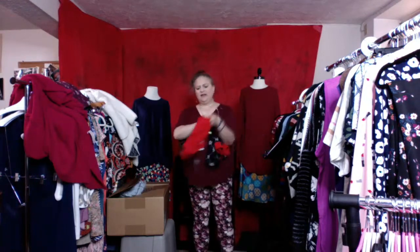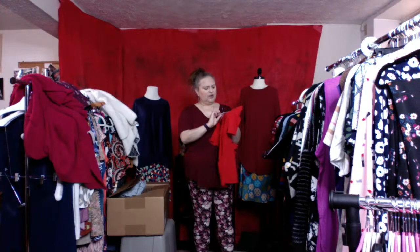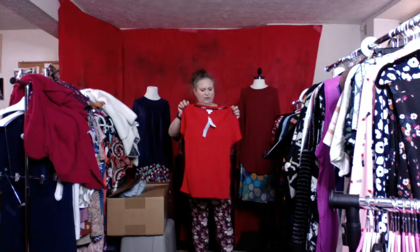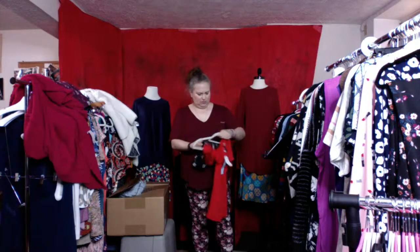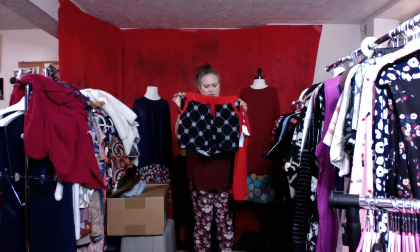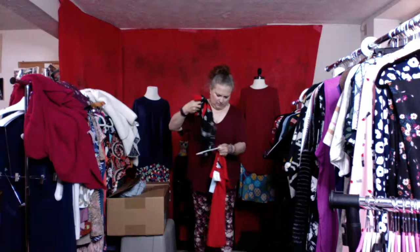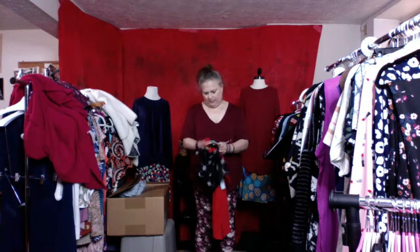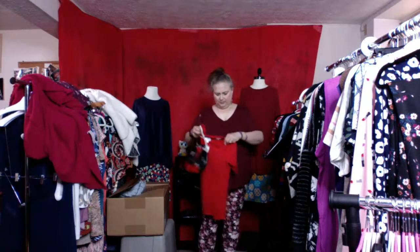This set has the red ribbed tee. This is a size medium. This one I know because it's the only medium in the carol that I got. 4157 is the number, the red tee. And these shorts are incredibly cute. Snowflakes with dots connecting them. There's a little snowstorm going on. Really cute.